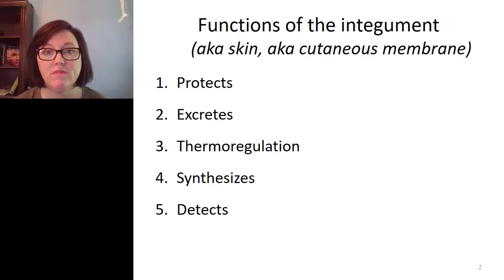It also protects us from invasion from foreign materials like bacteria and fungi. And also keeps chemicals out of our body too, so it's a very good protective barrier. The skin is also involved with excretion. Maybe you've heard that sweat can contain excretory compounds such as lactic acid and salt.